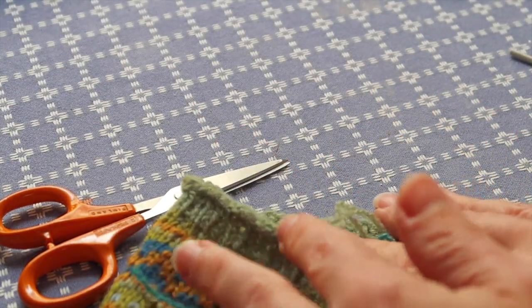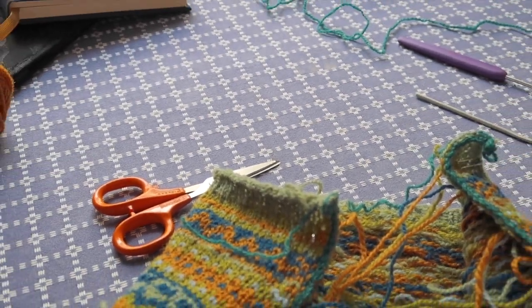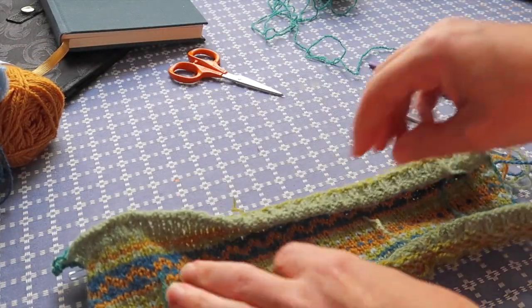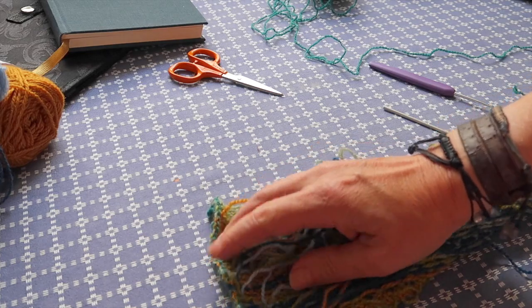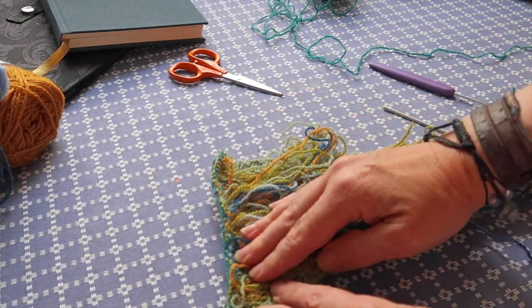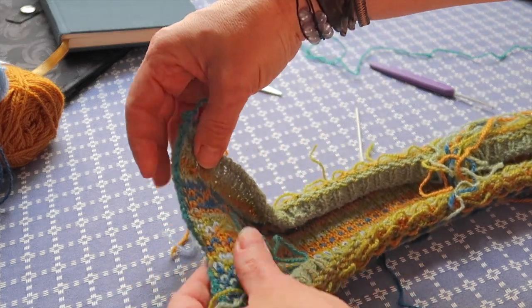And breathe. Oh, goodness me. How stressful is that? God, if I had spent, I don't know how people do that on their first garment. If I had spent weeks and weeks and weeks knitting my garment, oh my goodness, that would have been even more exhausting. Okay, so look, I think that's all right. I think that's the end. I think they'll curl around.